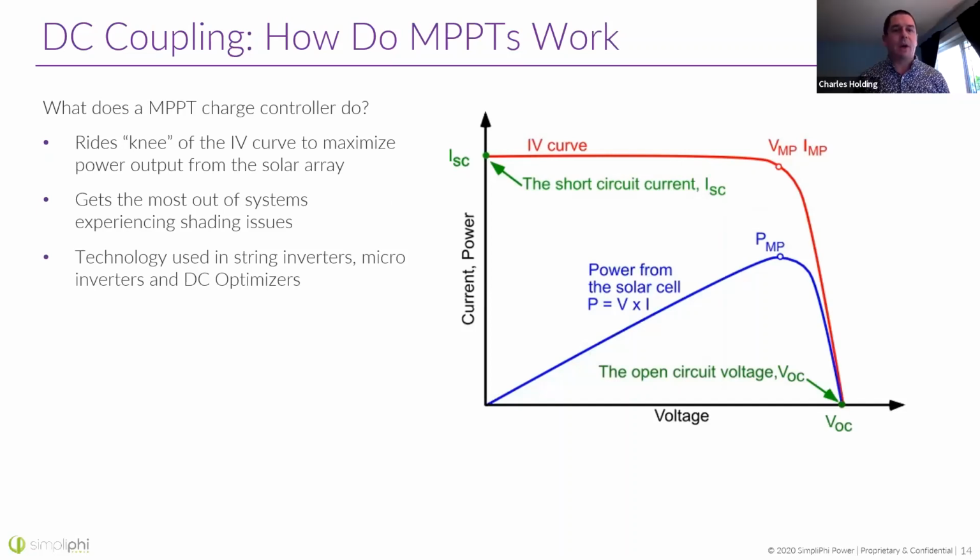Thanks, Nathan. Yeah, so for maximum power point tracking, which is what MPPT stands for, we can visualize this IV curve, which is current on the vertical axis, voltage on the horizontal axis.